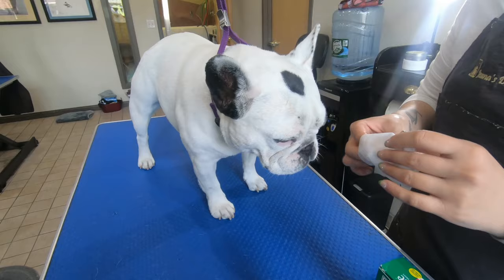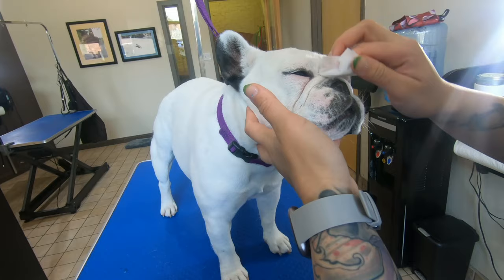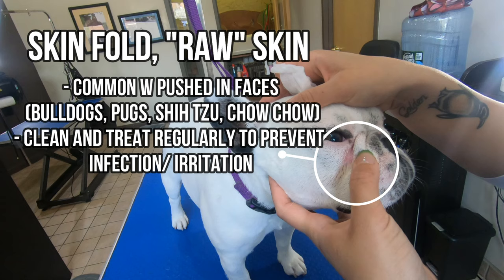I think it's more for maintenance in between the bath, after she eats, to get all that extra gunk out of her face, because it is really important to clean out these skin folds daily when you have a bulldog that has a lot of wrinkles and folds. What we're looking at here is Mavis's skin fold. It is very common with dogs with pushed-in faces, bulldogs, pugs, shih tzus, chow chow, you name it.